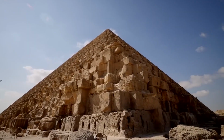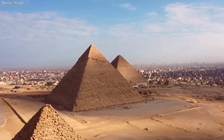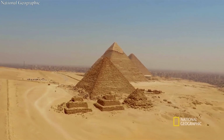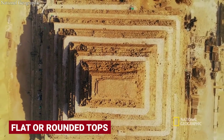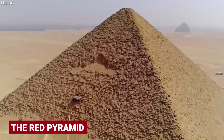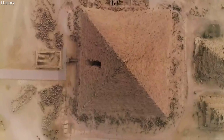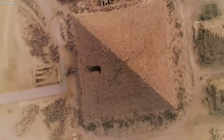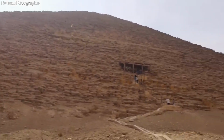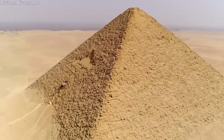While the iconic pyramid shape is well known, not all pyramids were built with pointed tops. Some had flat or rounded tops instead, making them stand out from the rest. Take the Red Pyramid for example, located in Dahshur. This pyramid had a smooth flat top, which was likely intentional. It's believed that the flat top was meant to symbolise the rays of the sun, giving the pyramid an extra layer of meaning and symbolism.